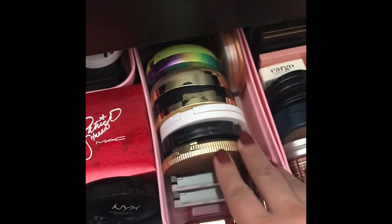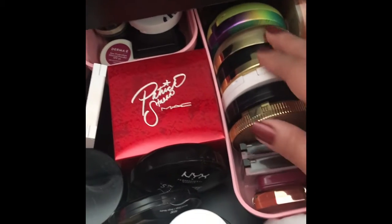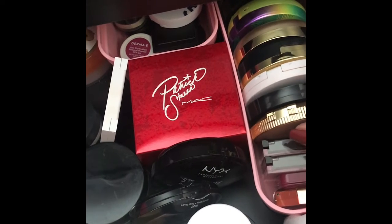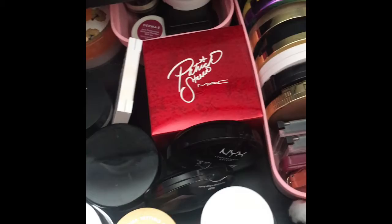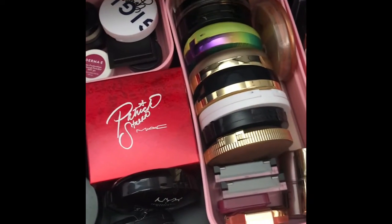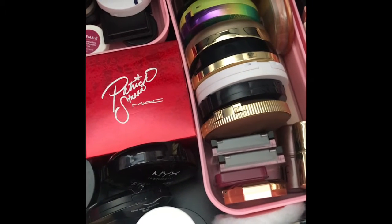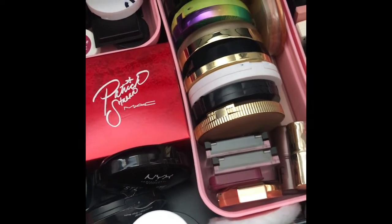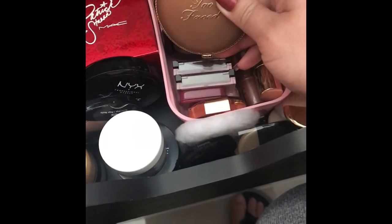And then bronzers are like my favorite. So I have quite a few bronzers in here. Physicians Formula, Too Faced, e.l.f. What else I got in here? Oh, I got my Sun-Kissed bronzer from Essence. I don't know what to use. I think I'm just going to use the Too Faced bronzer. I haven't used this one often.